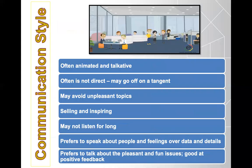Yes. So when we think about an iStyle and their communication style, we've talked that they're animated, talkative. One thing that we haven't mentioned, I don't think, is that oftentimes they're not really direct. Our iStyles do have an assertiveness about them, but they're not often direct because they want to focus on the positive. So sometimes they skirt an issue to try to avoid any negative points about it. So true. Negative topics and having a potential conversation about something that could be unpleasant is not comfortable for an iStyle. So they tend to stay away from that.